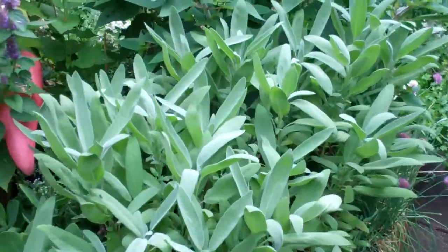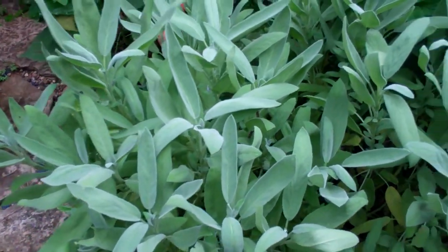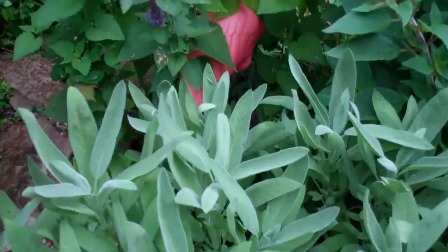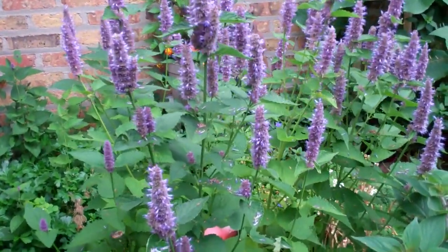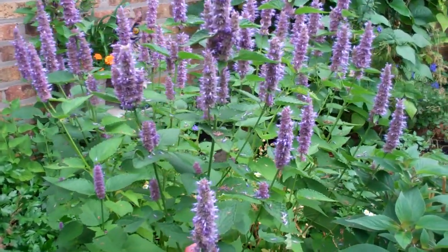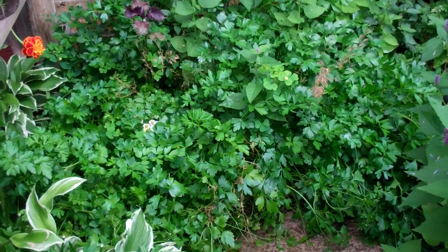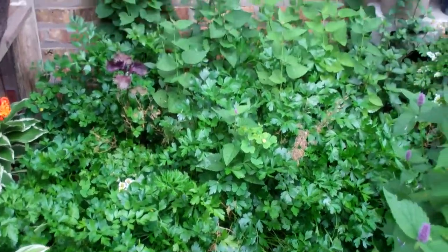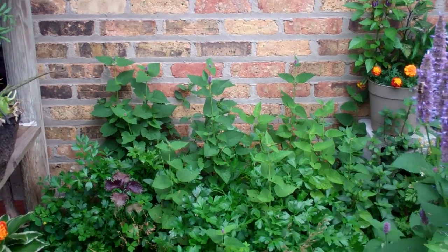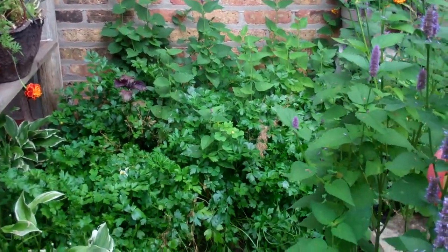Okay, here we have some sage doing beautifully. I'm going to harvest it soon. This is not a good day to harvest it, but on a nice drier morning I will do that. Here is, I just love the anisyssum. It has made some lovely teas that I'm just so pleased with. So delicious. Here you can see my whole patch of Italian parsley with some other herbs mixed in. It looks like I'm going to have a lot more anisyssum next year, which is fine. I'll be able to dry quite a bit of it for winter use.